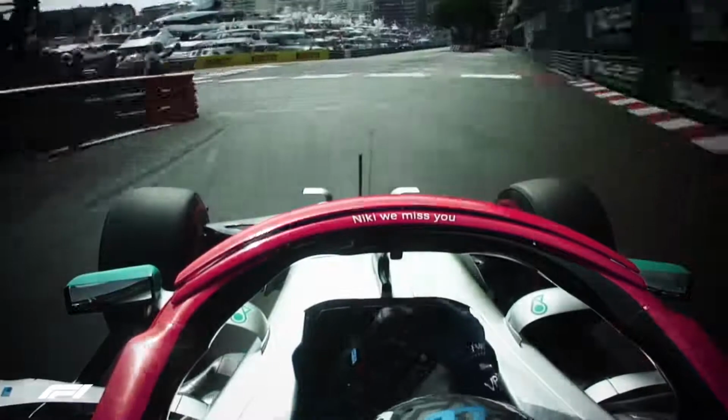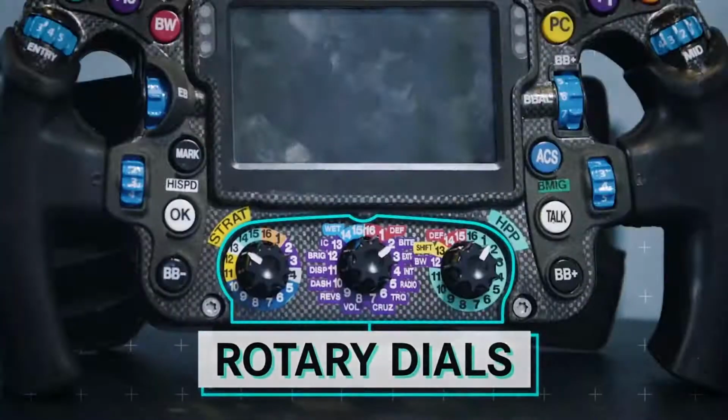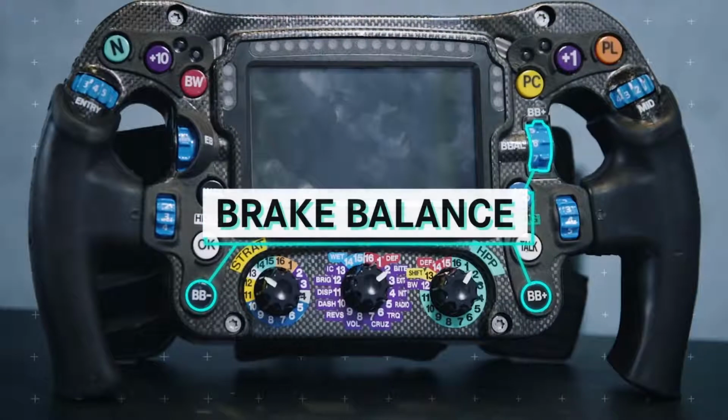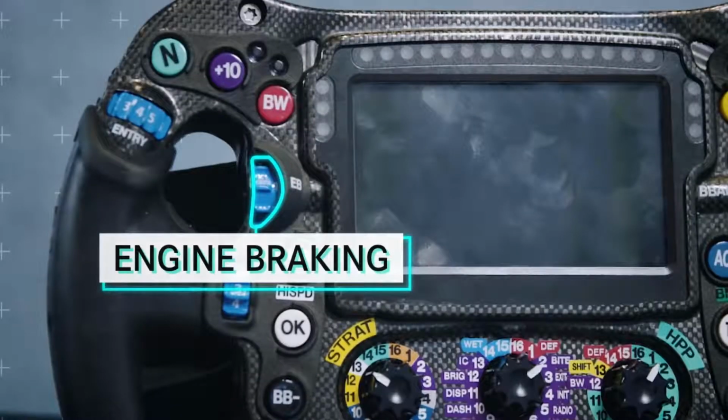And you always, when you go to a corner, you recall the last time you've been through that corner before and what you can do better. On top of that, you can adjust the balance of the car with the rotaries and the buttons on the steering wheel. You can adjust the brake balance or the shaping of the brake balance within the braking event. You can adjust the differential, which can make the car more understeery or oversteery. And you can also increase or decrease the engine braking, again, to affect the balance of the car.